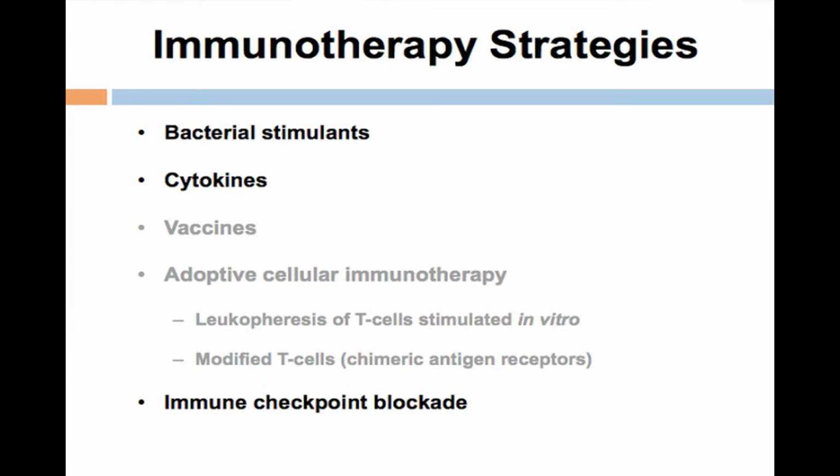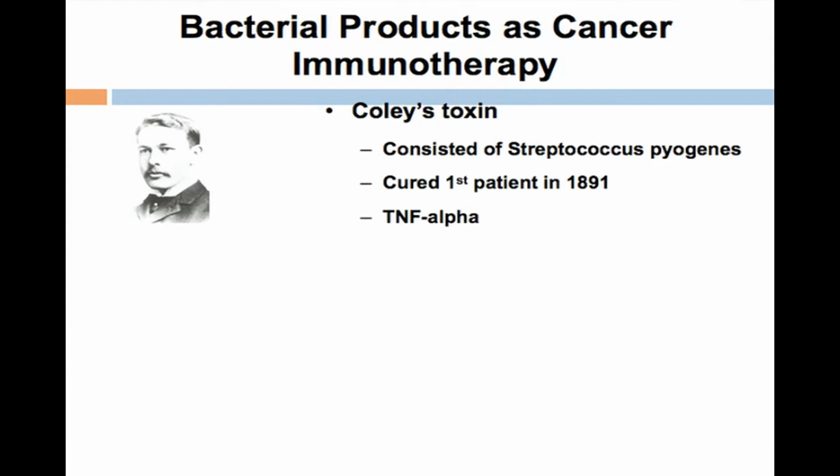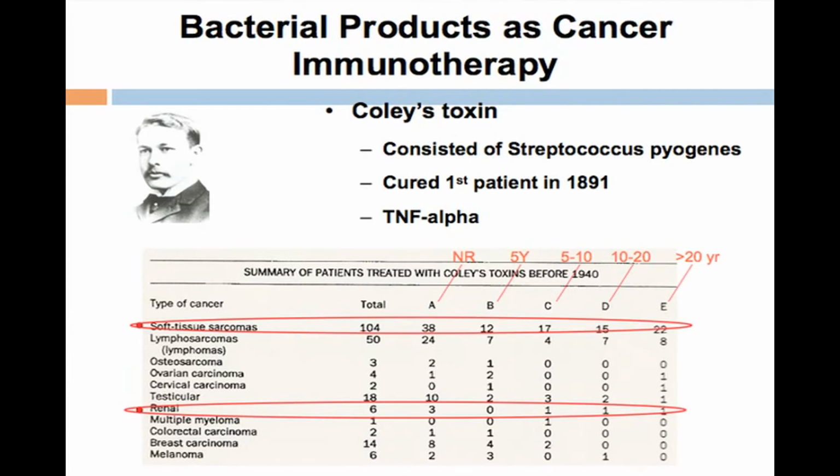But I will spend the majority of time talking about immune checkpoint blockade therapy, which really has shown some great potential for kidney cancer. So the bacterial products were first used by William Coley to treat cancer, known as Coley's toxin. Dr. Coley actually cured the first patient with these bacterial products over 120 years ago. And later on, it was found that it was interferon alpha, actually, that was stimulated by this Coley's toxin to kill cancer cells. And he treated quite a variety of tumors.